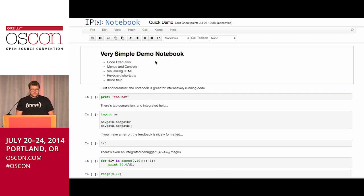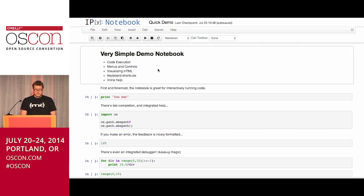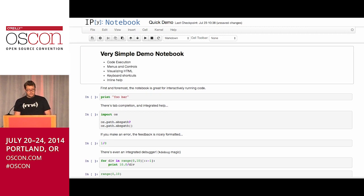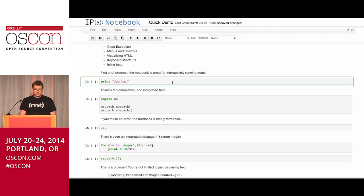So first and foremost, the notebook is great for running code. But even before that, every cell, you click in it and it activates. You can see the little rubber band. So what's great is you can see up here, this cell type is markdown. And if I double click in it, you can see it's actually markdown. We've got the H1 tag and a bulleted list. If I run the cell, it turns back into HTML. I'll show you running cells in a second.